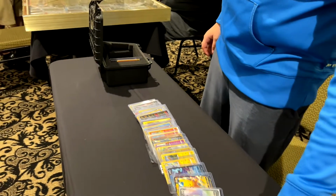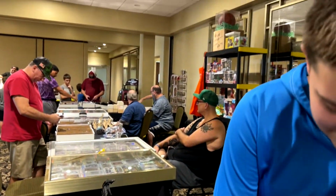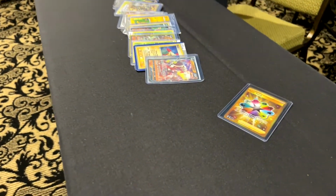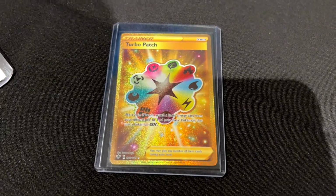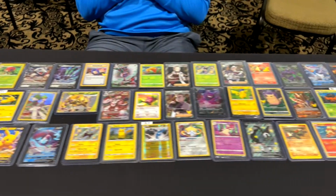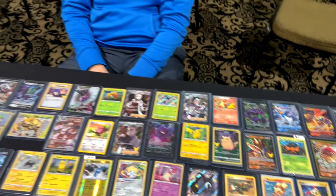What do you got for us today? Oh, there's quite a lot of Pokemon stuff. Excellent. A little bit of sports. This one's my favorite. Very cheap, affordable, and very cool looking. Rate my setup.